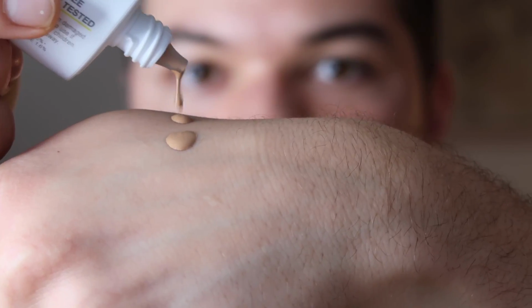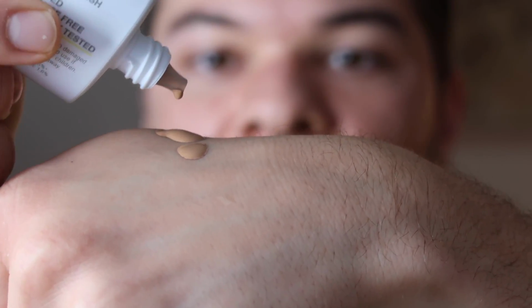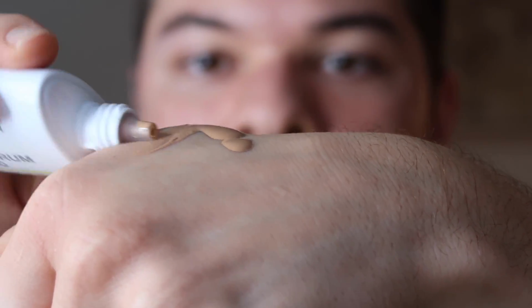So here's a look at the before. Now let's try it out. Side note, how much do you love the fact that everything I'm wearing matches? Put a few drops onto the back of your hand. As you can see, it's very liquidy. Now I'm just going to smooth this on from the center of my face out with my fingertips. I shook this well before I put it on too.